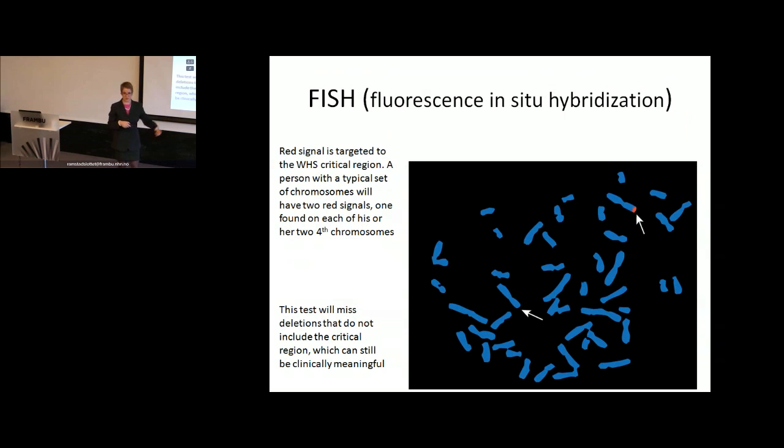So if you grow the cells to get the chromosomes all tightened up so they look like chromosomes and not just big strings of DNA, and then you smash the cell open, this is actually what you get. So that person cut them all out and lined them up. Here the counterstain is blue, so you can see them. And then there's a probe here that lights up red, and it's targeted to the Wolf-Hirschhorn critical region.